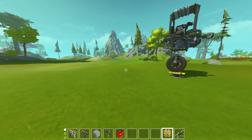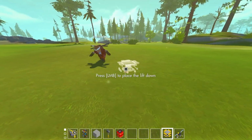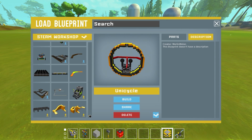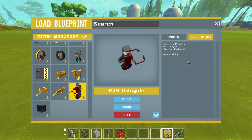Okay, so you've been showing all these, we've been going pretty big. We've got big monowheel things and all sorts of good stuff. But this is one that's really small. This is by MJM. Small. You probably know him. He's one of the guys who helped with the mod pack, I'm pretty sure.